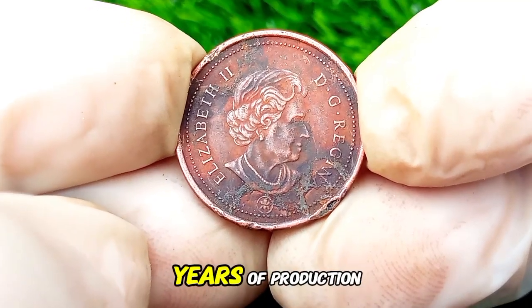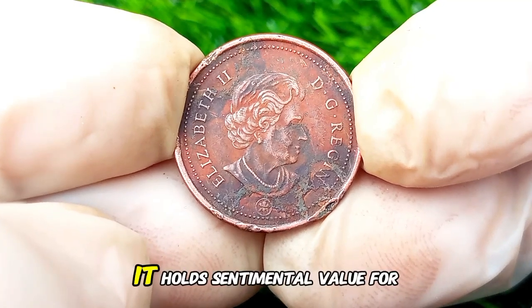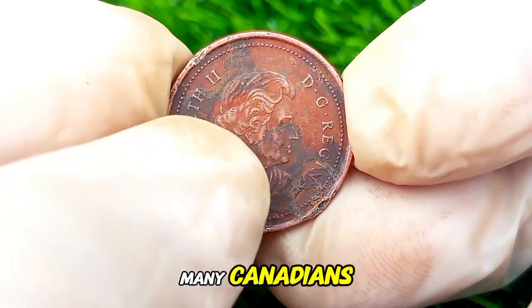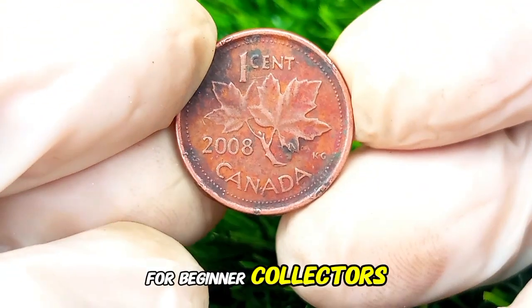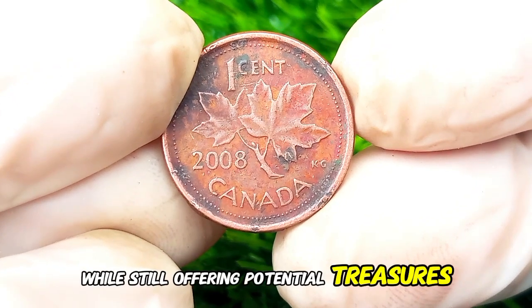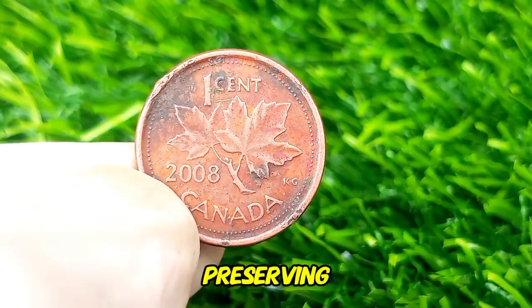Being one of the final years of production before the penny was discontinued in 2012, it holds sentimental value for many Canadians. It's an affordable and accessible coin for beginner collectors while still offering potential treasures for seasoned numismatists. Tips for finding and preserving.